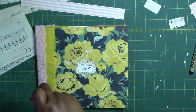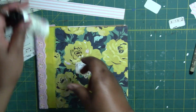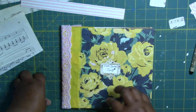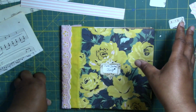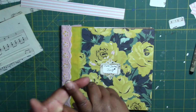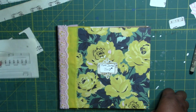I still have to show you that bookmark that I was telling you about. I took different designer papers that have flowers on them, cut the flowers all out, and put them on a bookmark to go in my Bible, for when I do my Bible reading and studying. And it came out so beautiful. But when I do my Tag Tuesday, I'll show it to you in that video.